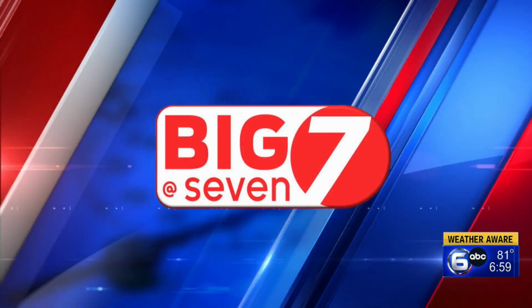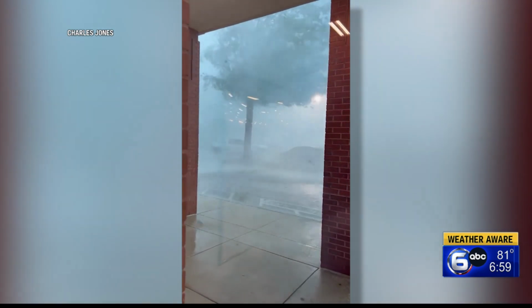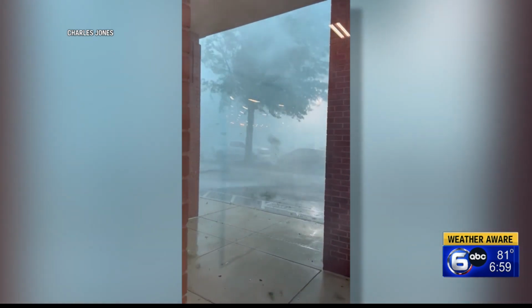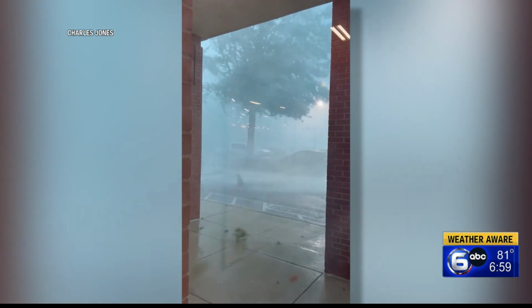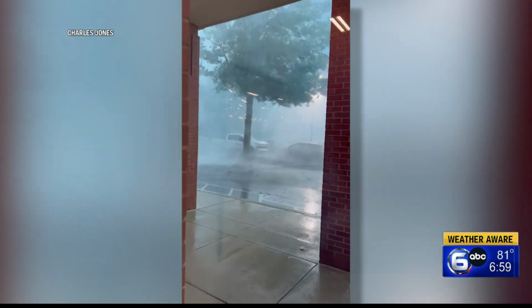Many of your neighbors are still reeling from Monday's EF2 tornado, but it's tonight's forecast that makes the top of our Big 7 list. You know, it's been just 2 days since parts of the area looked like this, with howling wind, pouring rain, the ferocity of the storm blowing down trees, utility poles, sending debris through windows and across yards.